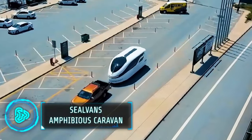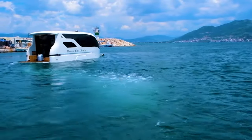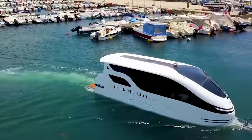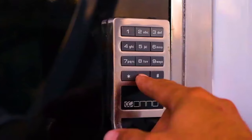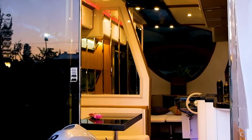Established a few years ago in Turkey, this designer combines years of automotive and maritime expertise into a single invention. They've created an amphibious camping vehicle that can go on both land and in water. It's perfect for camping enthusiasts and sea lovers, offering a unique holiday experience.